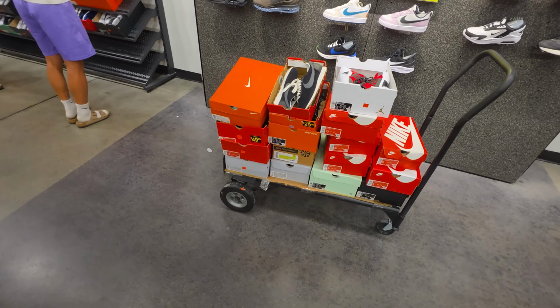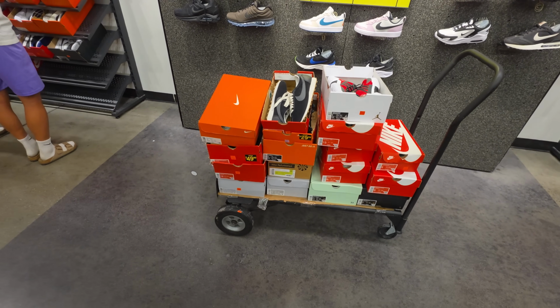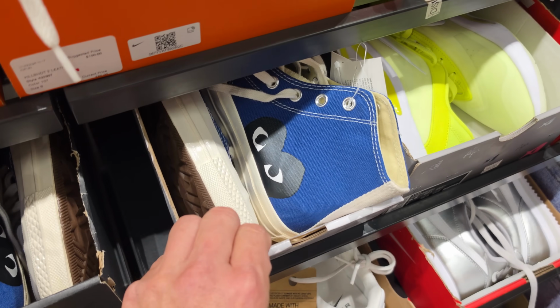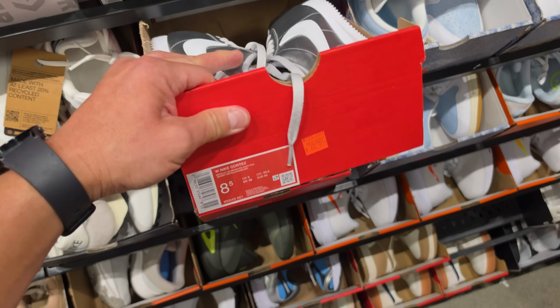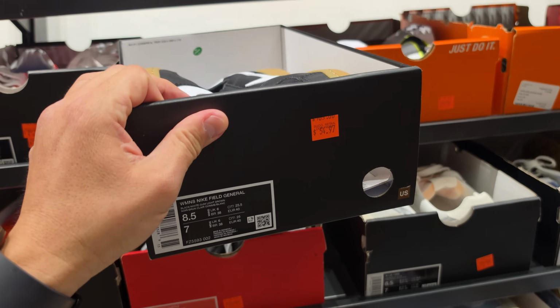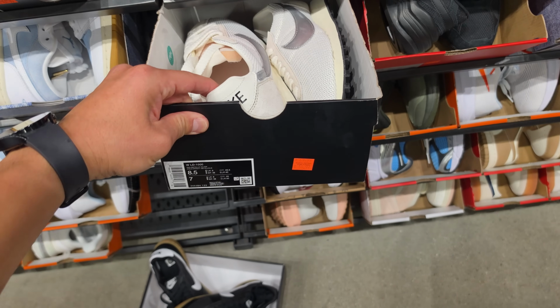Oh wait, before that they got a nice little restock. Being a little nosy, not see nothing crazy though. Where they got these here as well. They got these Jordan 1 lows, 90 bucks. Cortez's super bright, 70. Field Generals right here, going for 55. Remember, you get 30% off all this stuff right here.